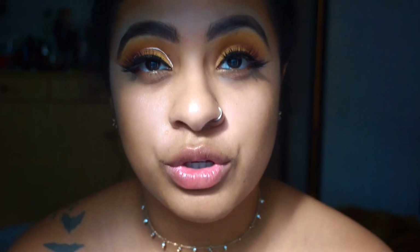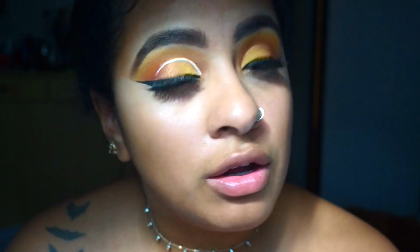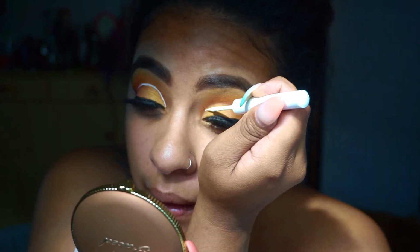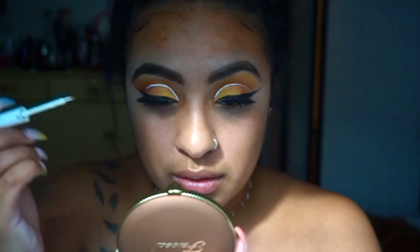My lighting is a little off just because I always use natural lighting, but this is kind of the ideal part of the look. I'm going to be now using the NYX White Blanc Liquid Liner to create the white line on my crease. I have a love-hate for this liner because, obviously, it's white, but the thing is that it cracks depending on where you place it, and that's the only thing that sucks about this liner, but whatever.